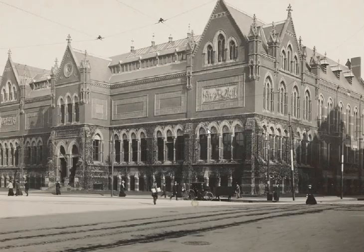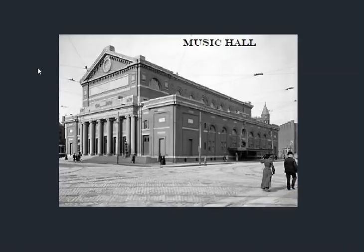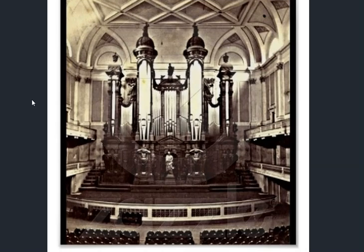Museum of Fine Arts. Horse and buggy days, looking very old. Nice detail. Look, you even have this type of thing on the outside of the building. Music hall, with some nice columns. A bit of a detail up here. We'll check the inside. That would be the same pipe organ, but it's sitting in a different room, which I thought was interesting.